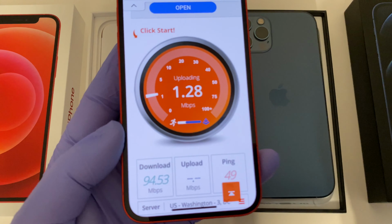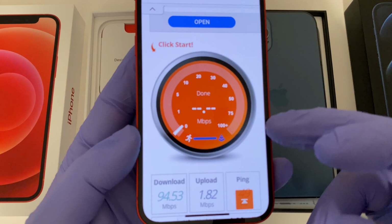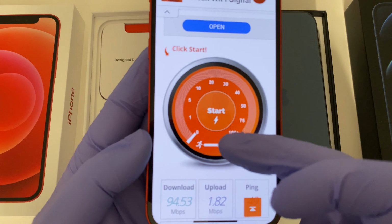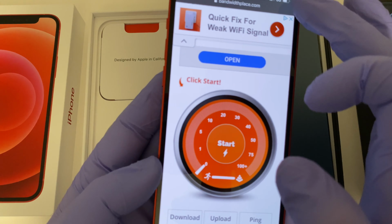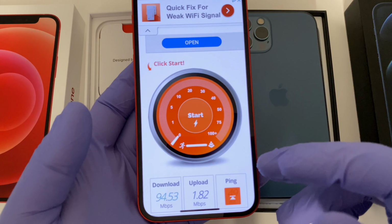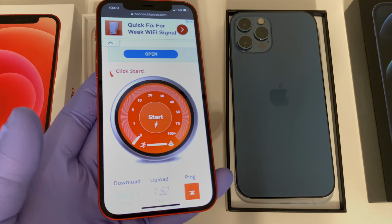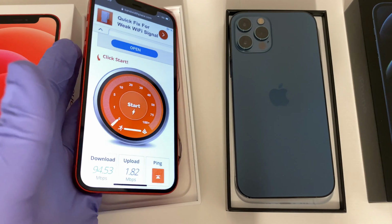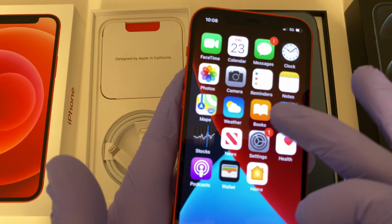94 megabits a second down, 49 ping. I'm barely getting any upload speed, 1.82. But usually I get better. I'm just gonna have to reset the phone. And this is on Verizon, so this isn't Wi-Fi or anything. As you can see, it is 5G. I'm really not even in a good area for Verizon. This is kind of just an okay area, but if I was in an actual 5G zone, I've seen people get like 1.2 gigs per second. So once we get into 5G territory, once we have the antennas and the towers, it's going to be crazy.